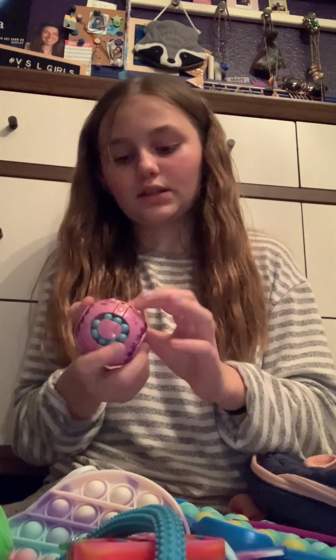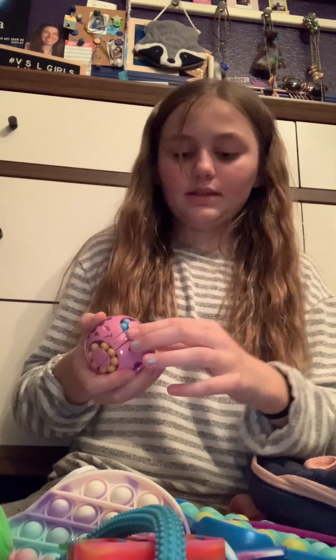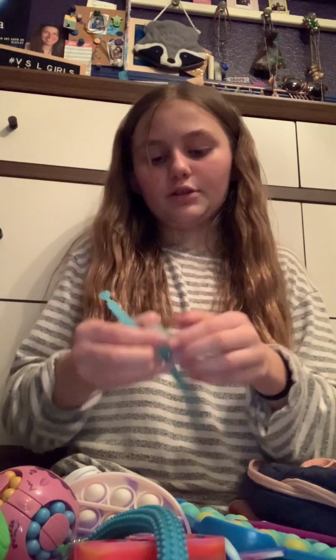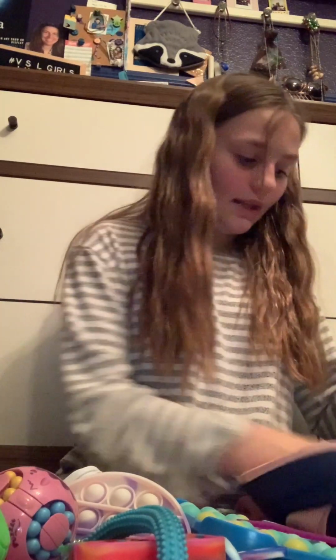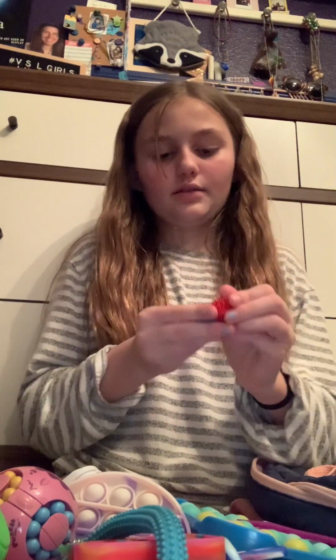I have this one, which is another one like a Rubik's Cube. You have to get all the colors matched up, and then you can move this. It's kind of hard because you have to get all the balls lined up, but it also spins, so that one's amazing. And this one's not really a fidget, but it kind of is, because you can push it back and forth, and it's not really squishy, but kind of is. And it used to light up, but it might have run out of battery. But yeah, there's that. And then I have these cute little rings that stick together. And yeah, those are fun.